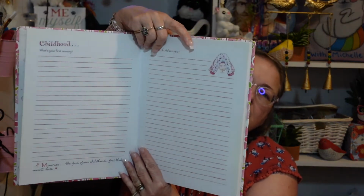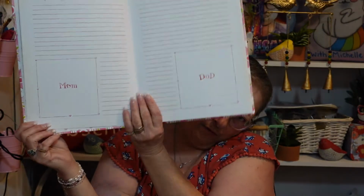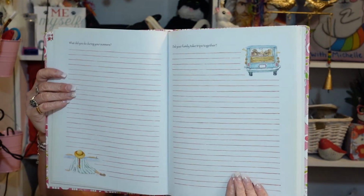What kind of child were you? So you're telling your grandchild about them through your eyes. And so when they're older, they can go back and read about them during their childhood. Things you don't remember that much from your own childhood sometimes. And a picture of mom and dad, and information about them. Did your family take trips together? Well, yes, we did. Cruises all over the world, traveled all over the United States and much of the rest of the world as well.